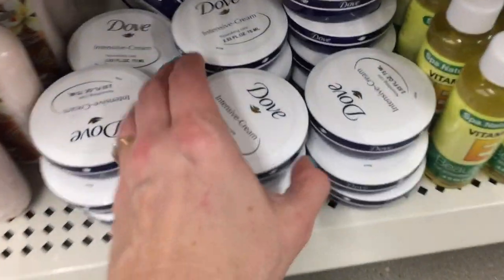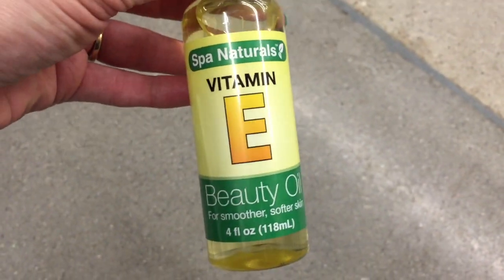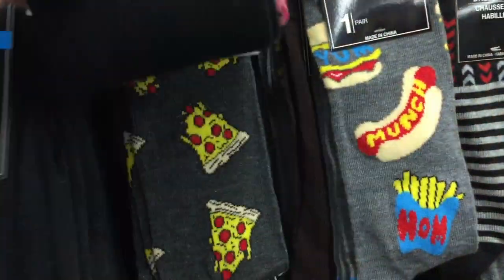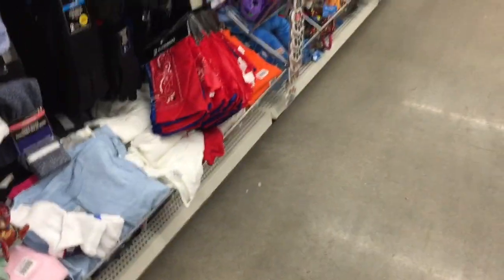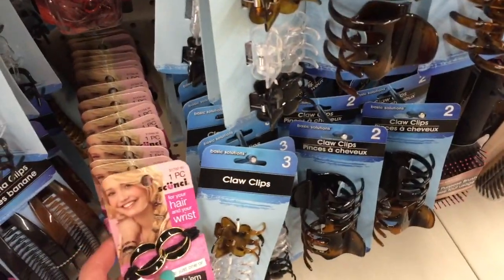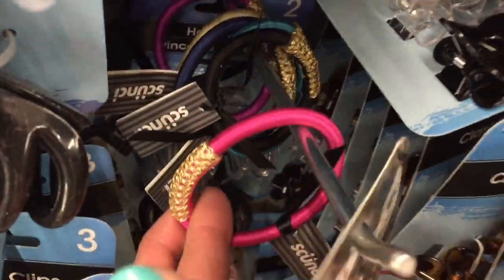Ooh, I've been loving this. I have one of these and I really love it. And I love this one. I'm considering getting another one of these. This is just such a good price. Look, you guys, I found the cute new socks. Mustaches, fries, pretzels, and I even found the cactus. Yay! New Scootsie items. Pretty cute. Oh, and these are back, but they're selling them just one at a time now.